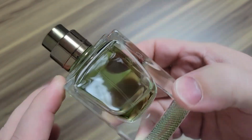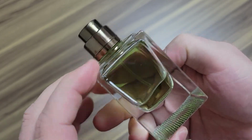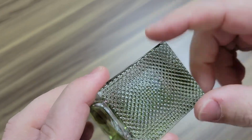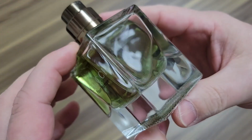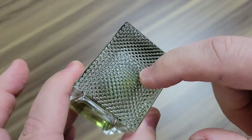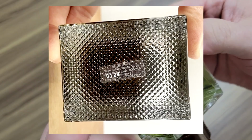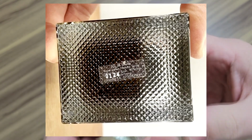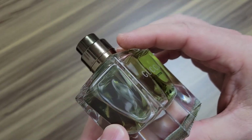But the print looks very nice on this. The bottle doesn't have any chips. It hasn't been dropped. Unfortunately, there's no batch code on it. With these, there was no batch code etched on the glass. Unfortunately, there was a little clear sticker with a batch code that easily got peeled off. So there's no batch code on it. It could be a 2003, it could be a 2005. It's probably somewhere in there.